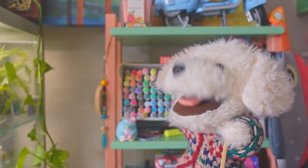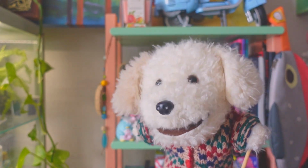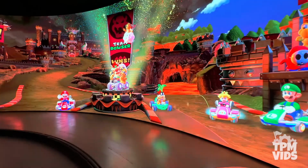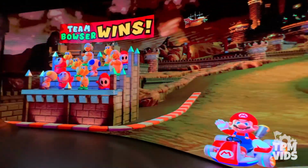As fun as the AR is, I would rather not have any of it so I could just look at everything and admire the set pieces that they've made. I will say it's a cool idea to have the Mario Kart ride have a gaming component, and I would say it works well enough. But going to this park, I'm beginning to realize that all I really want to do is explore the Mario world in real life.